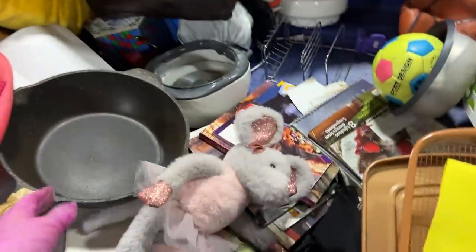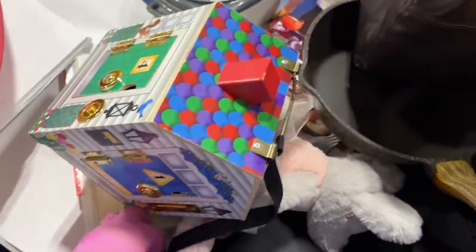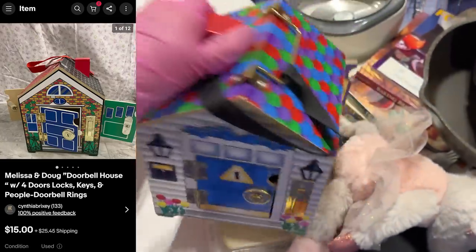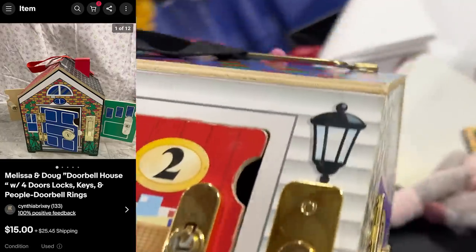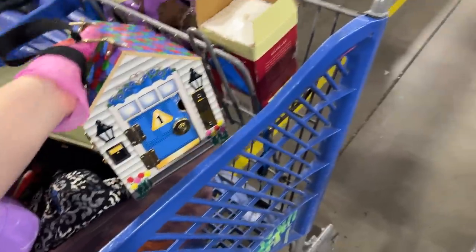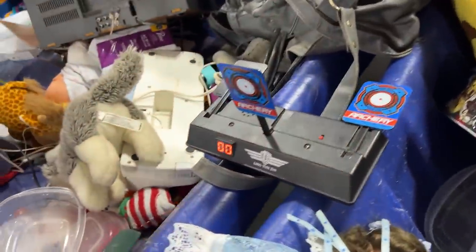Oh, mouse. Here's one of those things. Oh, it has all the keys. And it's electrical. Is this another air freshener doll? Look, she has an air freshener. They got rid of their air freshener doll collection.